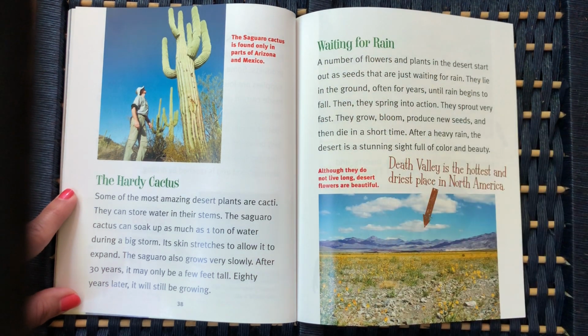Waiting for rain. A number of flowers and plants in the desert start out as seeds that are just waiting for rain. They lie in the ground, often for years, until rain begins to fall. Then they spring into action. They sprout very fast. They grow, bloom, produce new seeds, and then die in a short time. After a heavy rain, the desert is a stunning sight full of color and beauty.